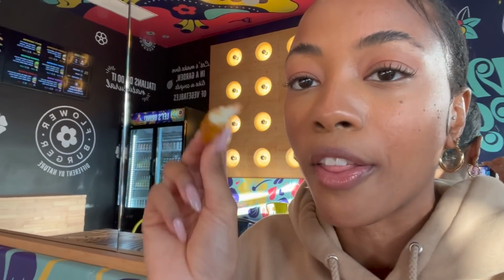So let's try the patatas buenas. These have spicy sauce and flour mayo. So good. And then these are their potato wedges. You see how nicely fried they are? So bomb. I'm sold on the potatoes alone. Great job, Flour Burger, on the potatoes.